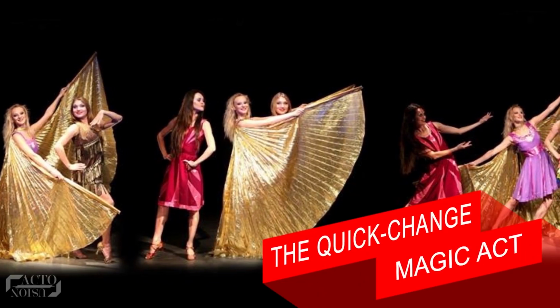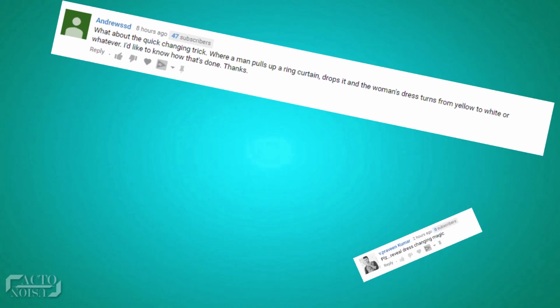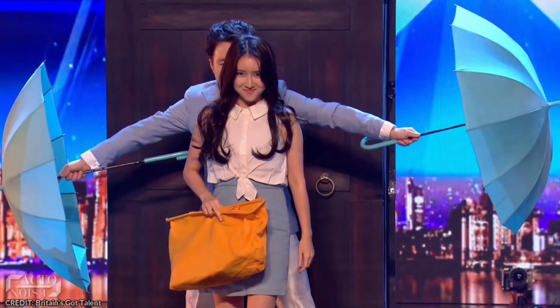The second trick, the quick change magic act. Now the trick which many of our viewers wanted to be revealed for quite some time. Their wait is finally over as we're gonna reveal the famous quick change magic act. But first, let's look at the trick.